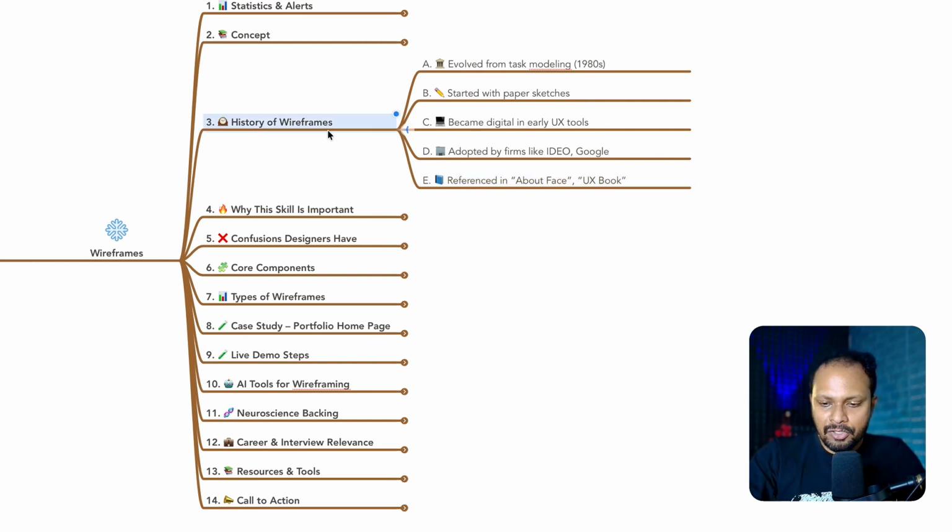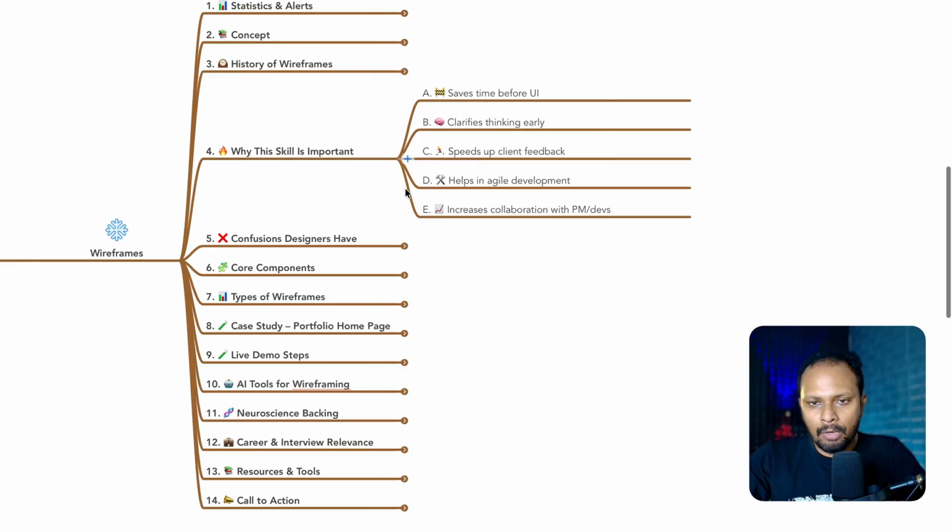So this is a little history and context of wireframes, and you must be guessing why it's very important. I don't have to tell you. It saves time and clarifies thinking. Mainly, this is a very important point: it speeds up client work. Have we already discussed this in an agile environment?